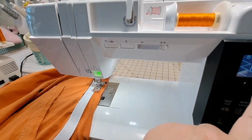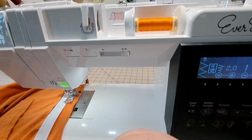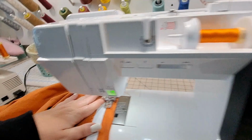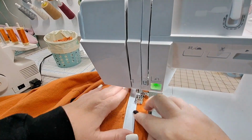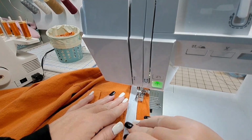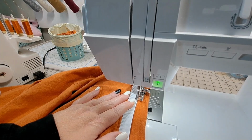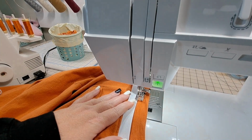To create my elastic casing, I set my stitch at a long, thin zigzag, and then I'm keeping my elastic pressed up against that seam right there. I'm not stitching over my elastic, I'm just using it as a gauge to make sure that I make my elastic casing the right size.